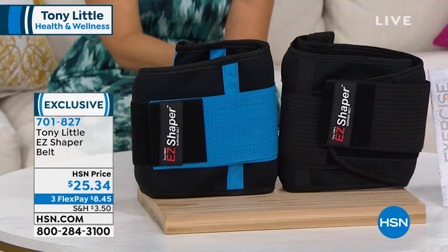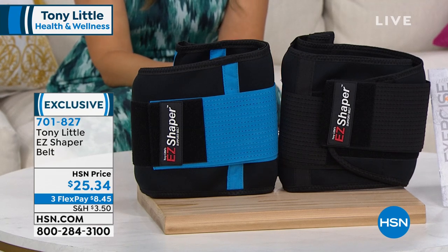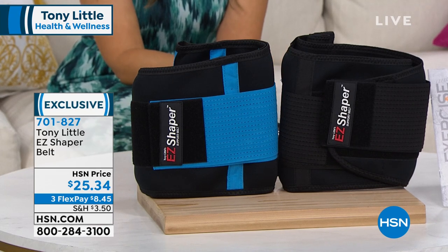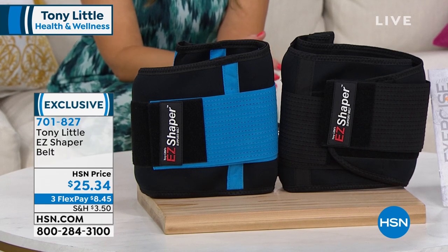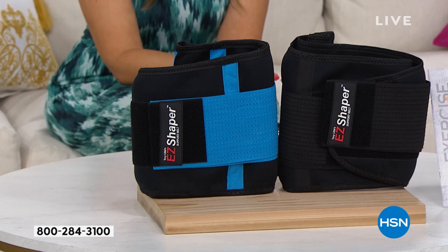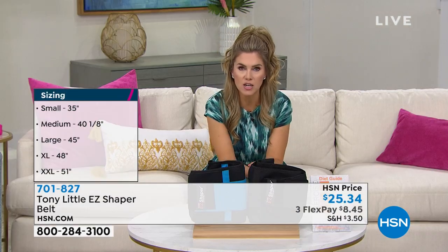It actually helps correct your posture, and it has adjustable support and adjustable length on it. So you're gonna choose it based on your waist size: small, medium, large, extra large, and extra extra large. So you can look at that size chart on hsn.com. But it is something that is going to just be adjustable around your waist. And I'll actually put it on in just a minute.